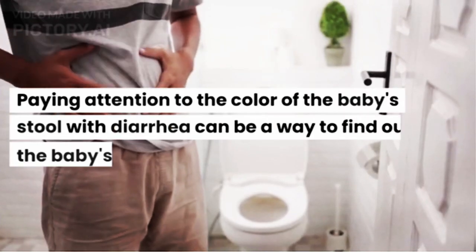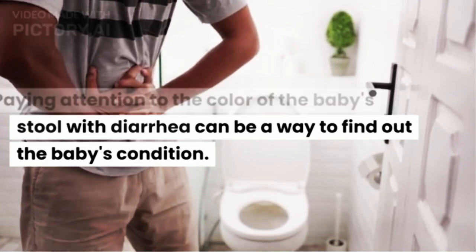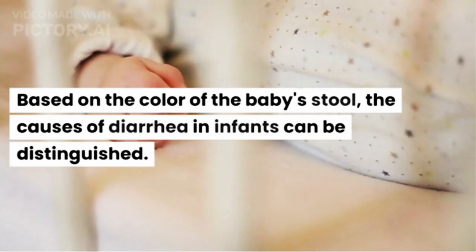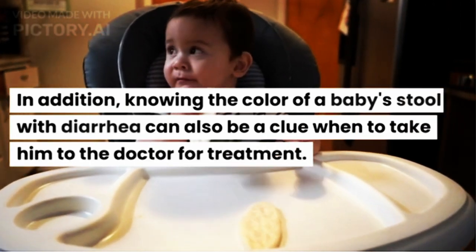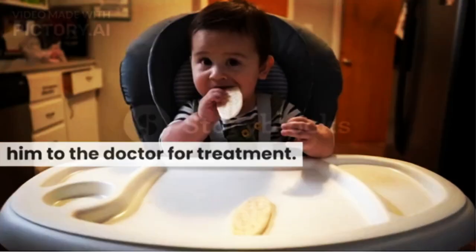Paying attention to the color of the baby's stool with diarrhea can be a way to find out the baby's condition. Based on the color of the baby's stool, the causes of diarrhea in infants can be distinguished. In addition, knowing the color of a baby's stool with diarrhea can also be a clue when to take him to the doctor for treatment.